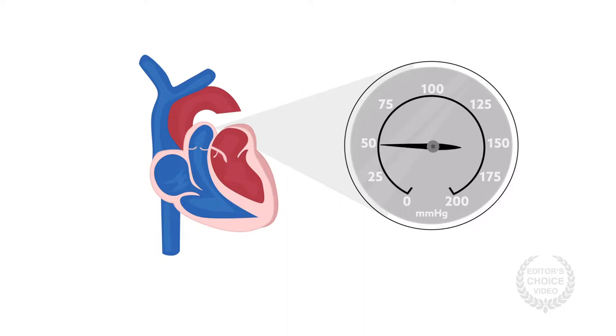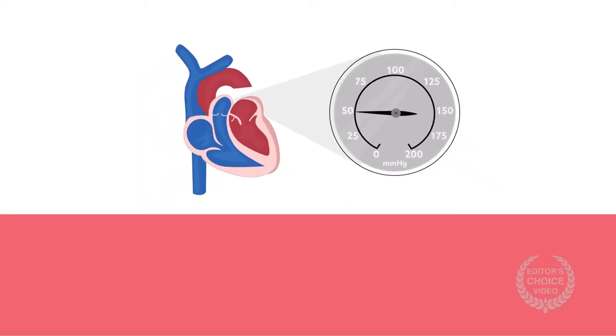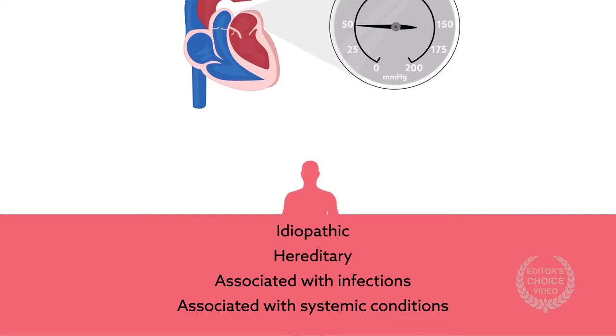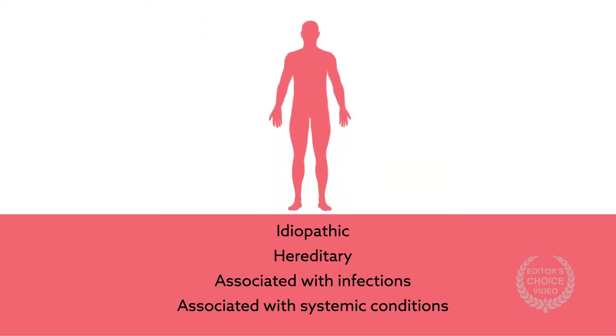Pulmonary arterial hypertension is a type of pulmonary hypertension that mainly affects the blood vessels in the lung. Cases can be idiopathic, hereditary, or associated with infections or a variety of autoimmune or other systemic conditions. The disease is progressive and cannot be cured.